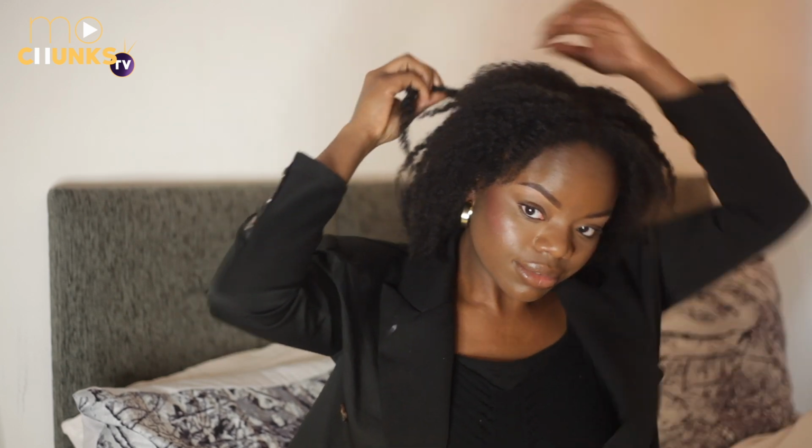And there we go. Put on some earrings as well. I'm never actually sure how much I should unravel it, because obviously it will still fall and change shape. You know how Afro hair is.